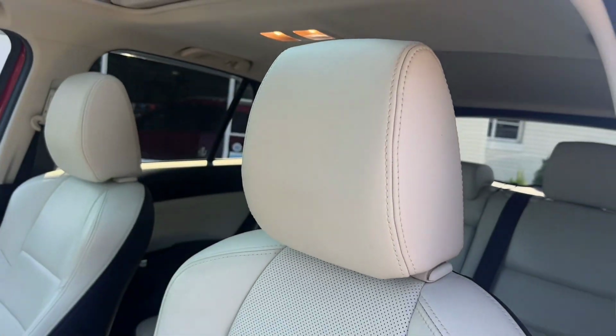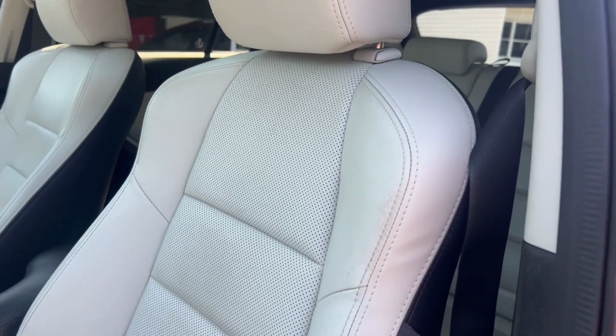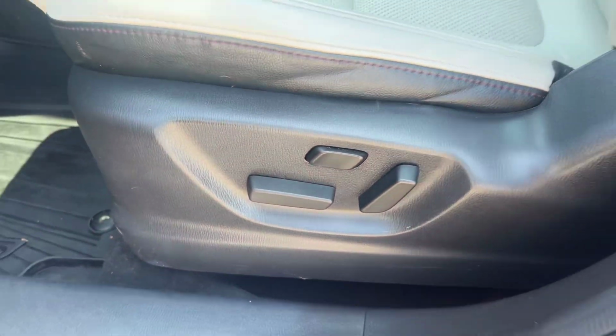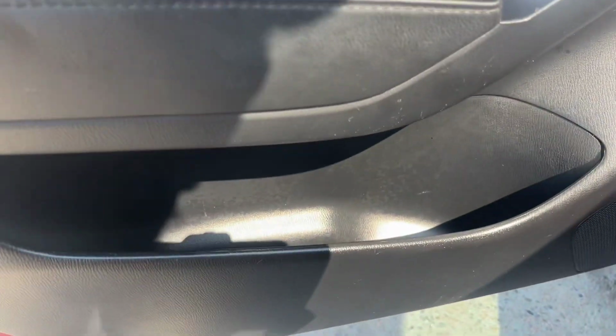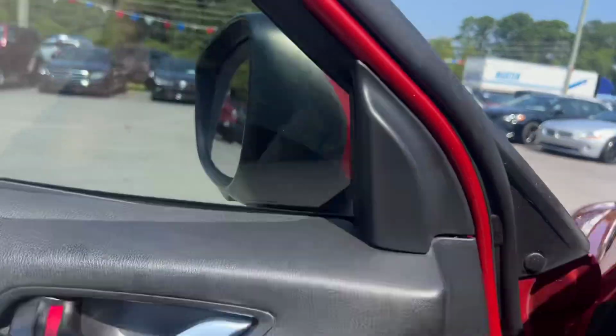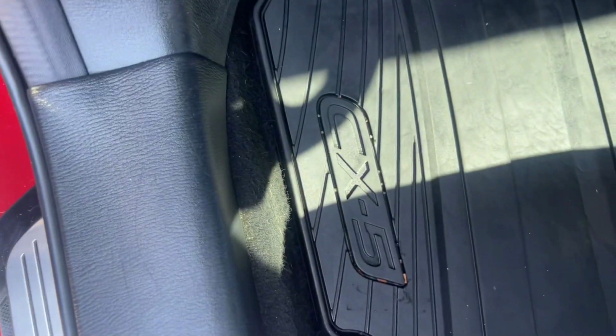Got some really, really nice leather seats here, kind of like that light tan white color. Looks really good. Powered seats, cubby on the door. We got your power window, lock, mirror controls, and we've got Bose audio in here, so you know it sounds phenomenal. Let's go ahead and jump on in though, take a closer look. One more thing I'm gonna point out real quick. We do have nice heavy duty rubber floor mats down there.